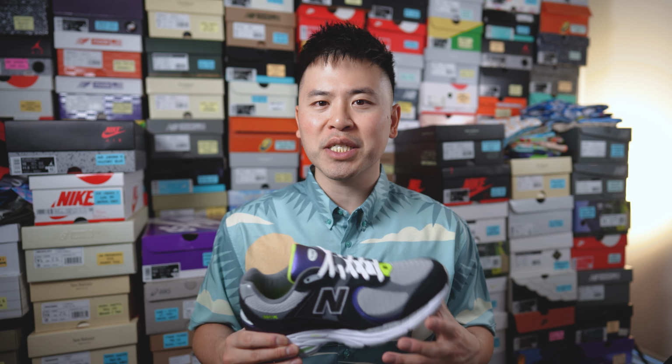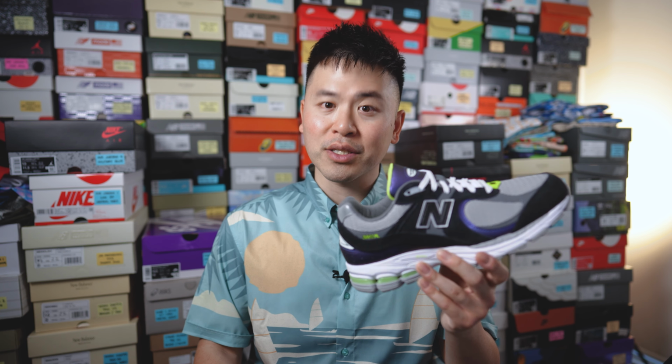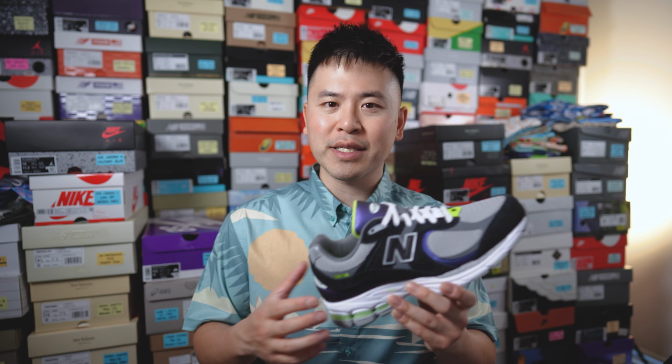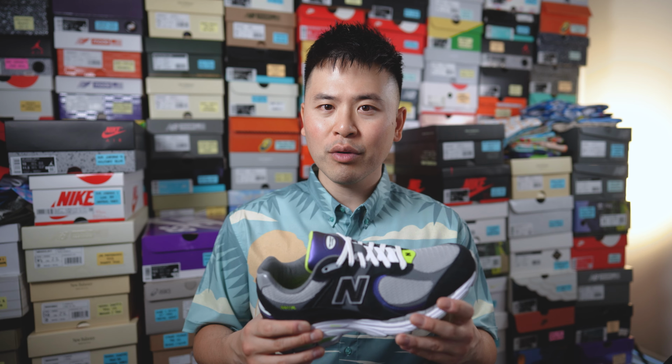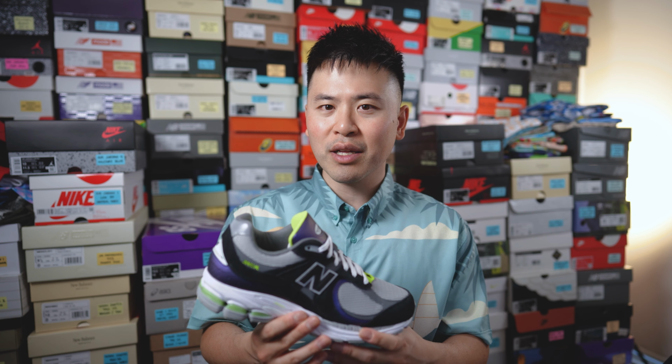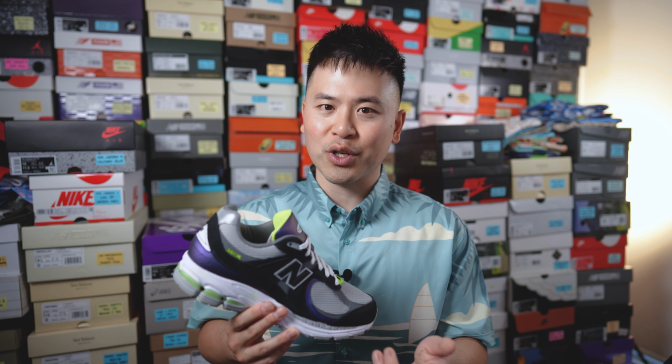So let me know in the comment section down below, what do you guys think about this Purple Noir New Balance 2002R? When these drop on May 17th, which is tomorrow at the time that I'm filming this, is this going to be a cop for you? Are you going to potentially wait to see if these go on sale if it's not an instant sellout? Or is it just not your thing and this is an easy pass for you?